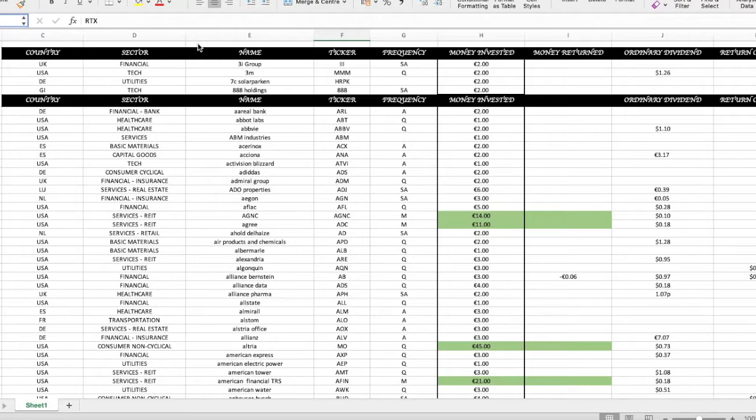But from the previous video, I've moved the country over to here and how much I have invested into here as well. This money returned is returns of capital. So if you don't know that, that means when you receive a return of capital from a stock, it's not a taxable event. So say AllianceBernstein, for example, I have €3 in them and I've received 6 cents back in returns of capital. So what happens is when this return of capital meets the same amount here, the €3, then any returns of capital will be taxable because I've received all the money back that I've put in.